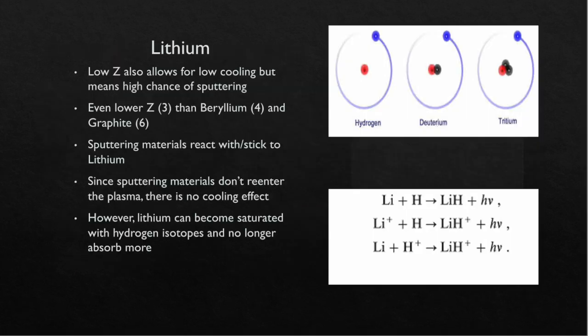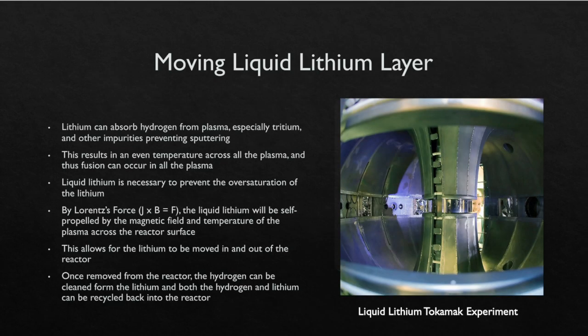Lithium has an even lower Z than beryllium and graphite, making it favorable as a wall-facing material. This would allow for very little cooling due to sputtering. However, the greatest benefit of lithium is that it can absorb the hydrogen and other particles from the plasma. Lithium loves hydrogen, of which the deuterium and tritium used in fusion are isotopes. With hydrogen, lithium can either form lithium hydrides, or the deuterium and tritium can dissolve into the lithium. This all culminates in the form of a liquid lithium coating as the plasma-facing component in a fusion reactor.